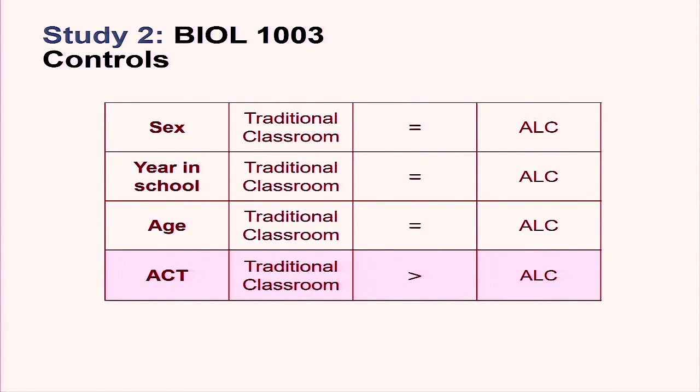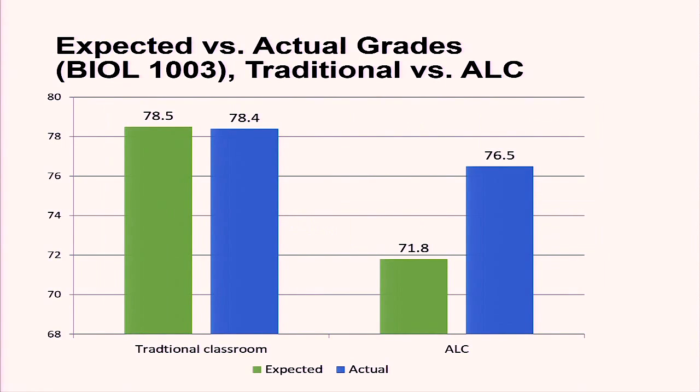In this case, we found exactly the same thing when we compared the two sections of the class on demographic and background variables. This should look familiar to you. There was a significant advantage in terms of ACT score for the traditional kids. This should also look familiar to you. When we generated expected grades for both sections of the class, there was a significant advantage for the kids in the traditional room, whereas students in the ALC room outperformed expectations by a substantial margin.